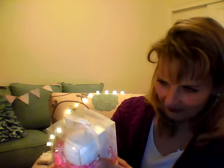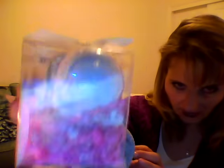Here's another Feeling Smitten. This is an ice cream vanilla bath milk, coconut vanilla. I guess it's just a bath bomb, so it's shaped like an ice cream cone. Really, really cute.